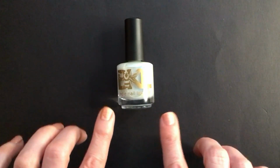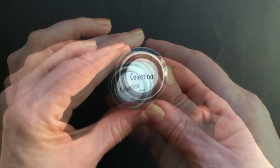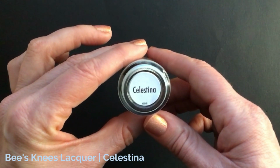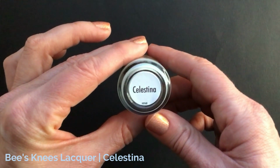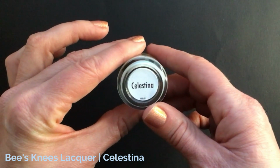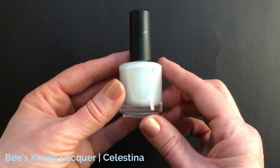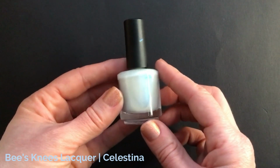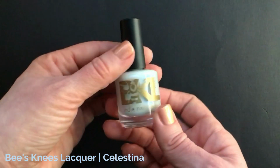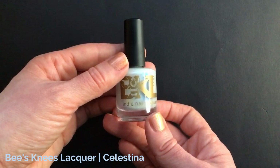First up, I've got this one right here, which is by Bee's Knees Lacquer. This one is called Celestina, and this one is from the House of Sky and Breath Mystery Bag collection, offered by Bee's Knees Lacquer back in April of 2022. The description for this polish is that it is a white polish with glowy blue shimmer, and it really was exactly just that. This was a beautiful polish that I wore in just 2 coats.